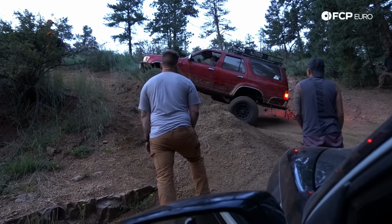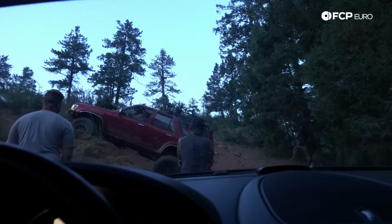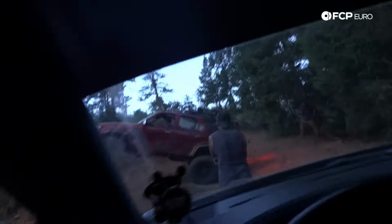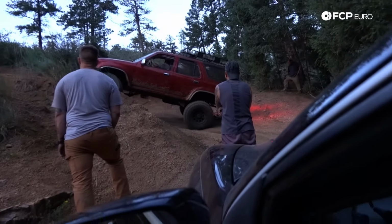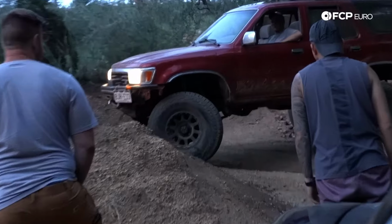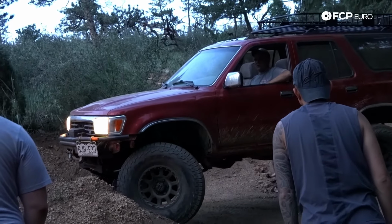Yeah, I like that better. John's trying to back up this hill so that he can then winch me up straight, and then we can pull the car to the left. But it's kind of sketchy backing down this. It feels like you're leaning, but you're not that bad. I know. Look, you're going to be flat. You're right about flat.